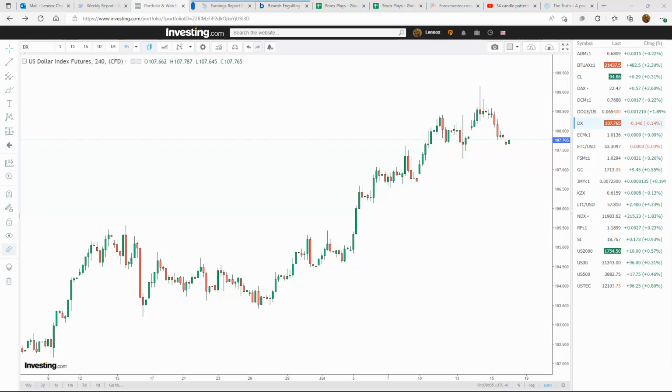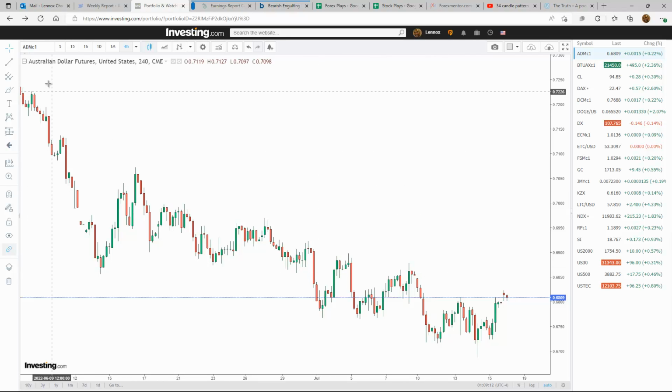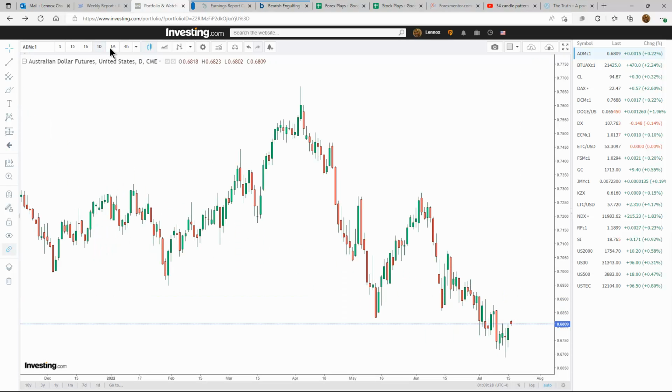All right. So any kind of weakness in the US dollar would give us opportunities to the upside. The Aussie dollar has strength, and looking on the 4-hour it's pretty good for a continued move to the upside out of this mess that it's in. Okay, a little congestion area at the bottom. We go to the daily, and it's looking very strong. We could push out to the upside.